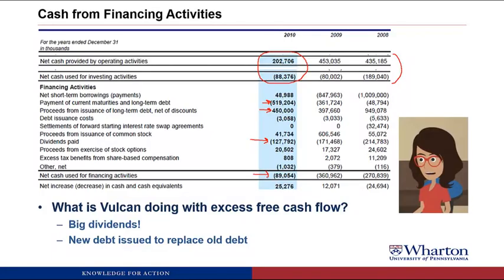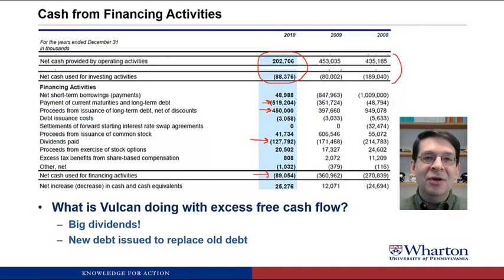What is the reason for that? No, that's an excellent question. We've been all over Vulcan for cutting back on their investment, yet they're paying out almost 128 million in dividends. Why not cut the dividend and plow some of that into investment? Well, there's probably a couple reasons. One is, as we talked about earlier in the course, companies are very reluctant to cut dividends or cut them dramatically because it's viewed as a very negative signal to shareholders. So Vulcan is probably trying to do whatever they can to keep their shareholder confidence, and maintaining their dividends is one way to do that.